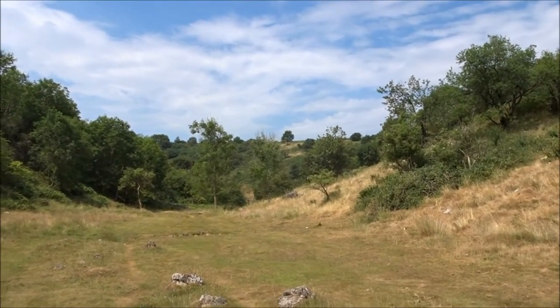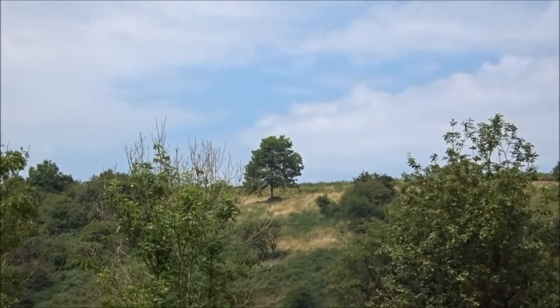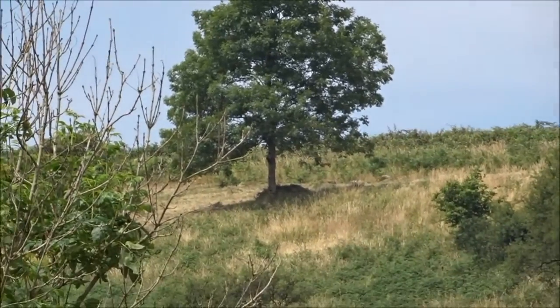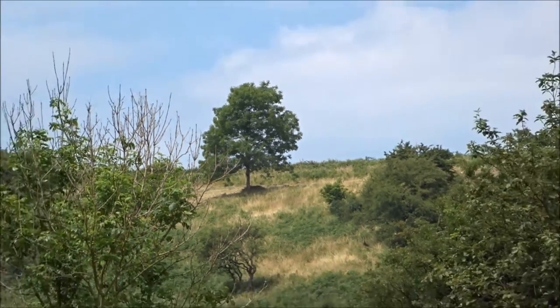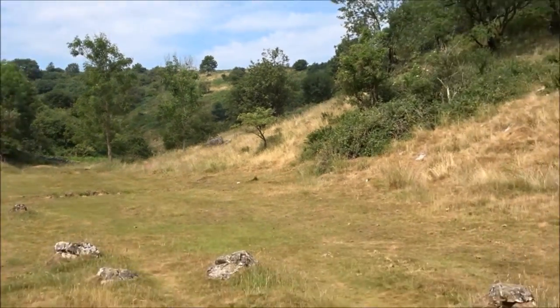Alright, just take a picture of that. That tree, not far from that tree up there, is where I found that bottle. A bit higher up from it, but not very far away from it though. I was on a path up there. I'm just going to take a picture, turn it off for a minute.